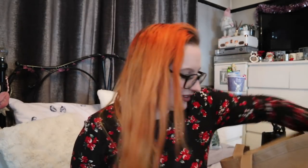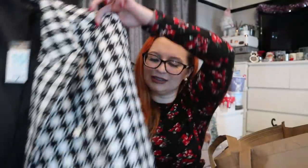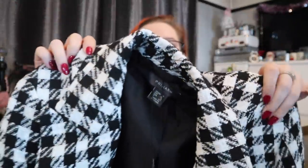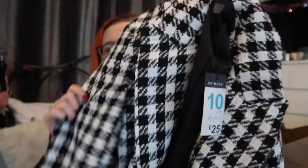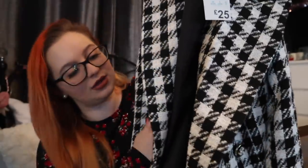But I absolutely love this when I saw it. And I didn't think it was too badly priced. So, the piece de resistance. How gorgeous is that? So, it is this checkered dog tooth, hounds tooth blazer. It's £25.